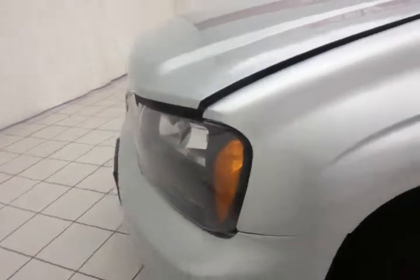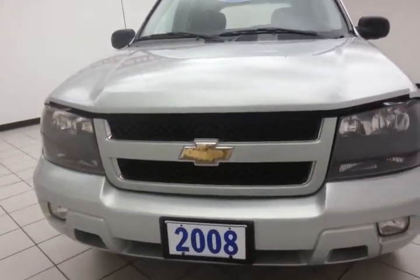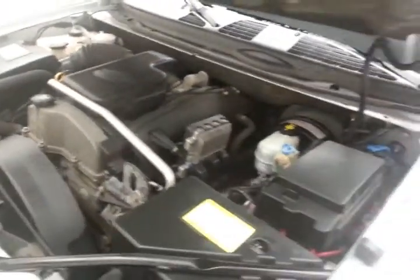Under the hood, this TrailBlazer has a 4.2 liter, 6-cylinder, 285 horsepower. And just as clean under the hood as the rest of the vehicle is.